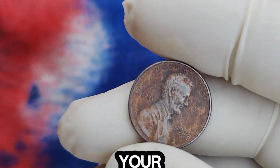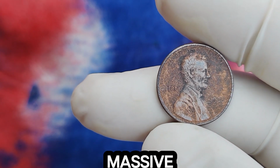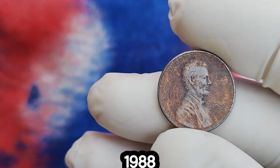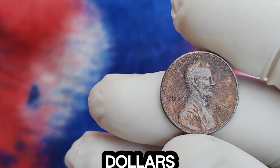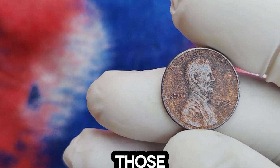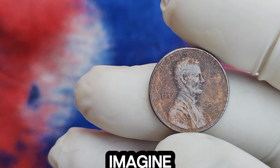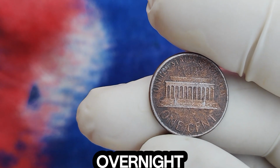Well, hold on to your seats, because in recent years collectors and investors have been shelling out massive amounts of cash for this rare find. A near-perfect condition 1988 Ultra Lincoln penny sold for over $14 million at auction. And even those in slightly lower grades are fetching tens of thousands of dollars. Imagine that, a single penny in your possession could turn you into a millionaire overnight.